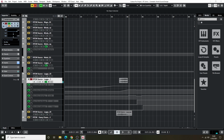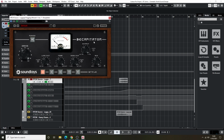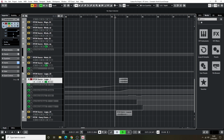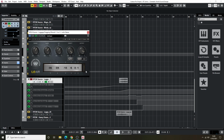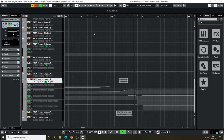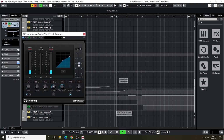And then a little bit, again, of Sound Toys Decapitator. This is one of the all-time classic saturation and distortion plugins. Just gives it some extra grit and tone. I've added a tiny bit of Low Air. This is a Waves plugin, which basically adds low harmonic frequencies and harmonic content. It adds that to the low end to give it more weight. Not doing a huge amount, really. Stock Cubase compressor, just to keep it all in check.